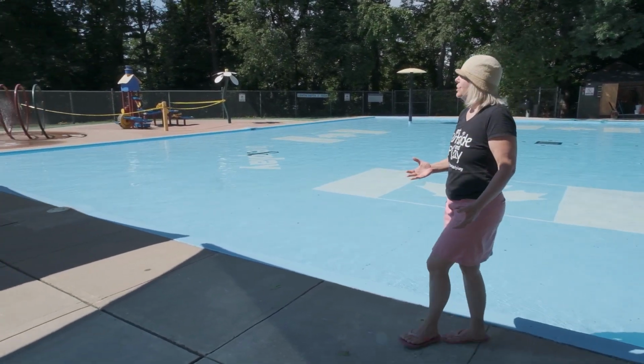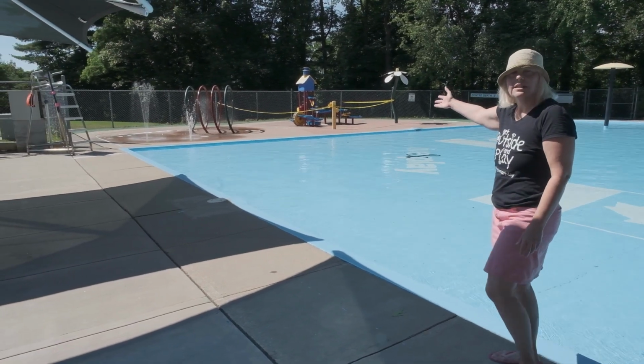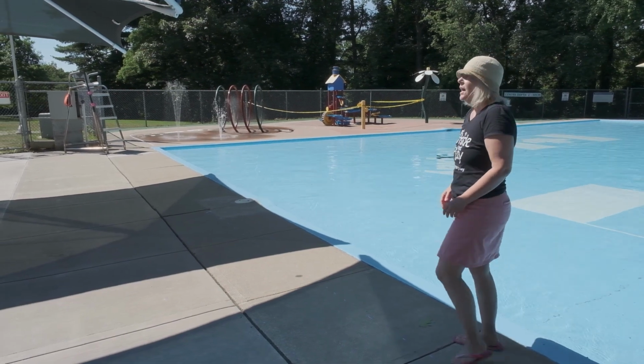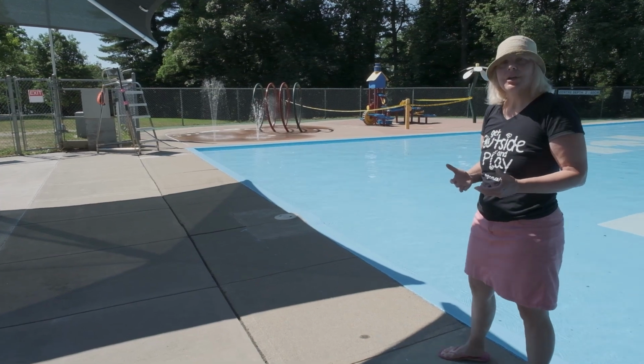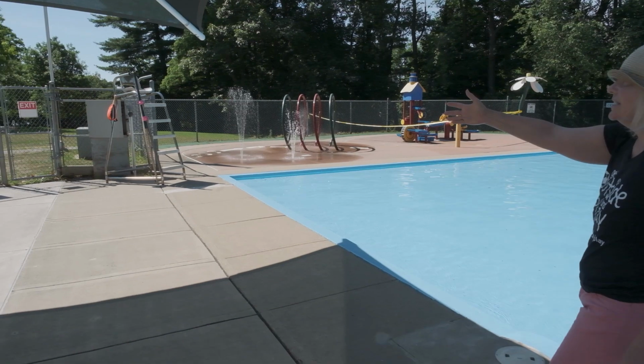I wanted to show you two water features that we're going to have available for the toddlers and the swimmers this summer also, and that includes the wading pool. And then after the hour and a half, we will be asking you to exit. I'm going to show you where that exit is. It's right over here. Here's our fence that you'll be exiting out of.